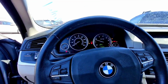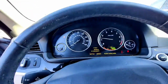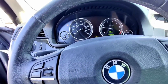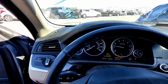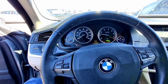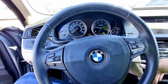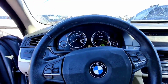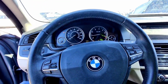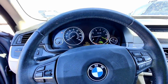Oh, she fires up though. It didn't give me any notifications when she fired. 107,000 miles on the clock. Adaptive headlight malfunction, we expect that. Washer fluid low, right, duh. Let's turn this off. Fog lamp malfunction, you think? Resetting TPMS, yeah. Fog lamp malfunction. Let's see how she runs when she gets to idle. Cornering light, duh.